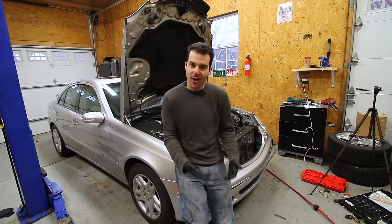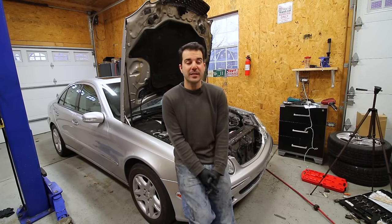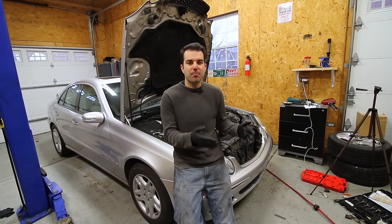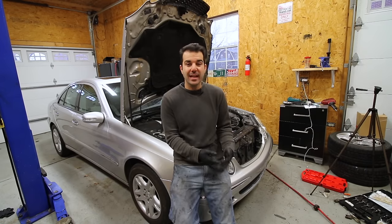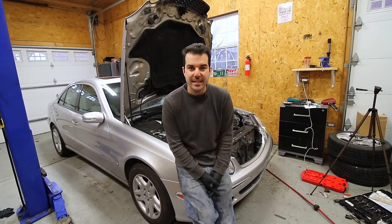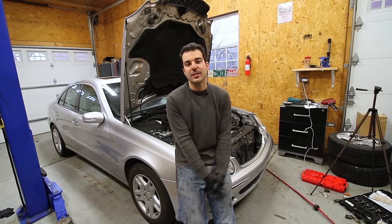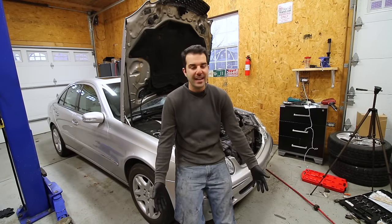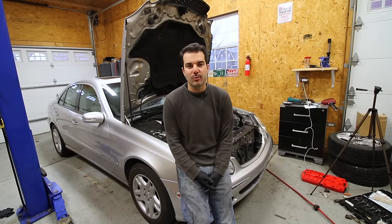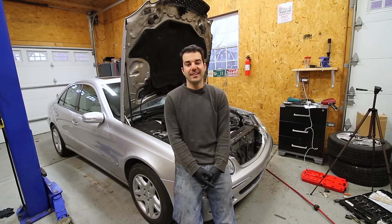I know this one was kind of long, but I wanted to cover everything that I could with this black death issue, because it kind of is like the biggest problem with the CDI engine, but that's about it. These things will last a million miles if you maintain them properly. Change the oil, change the fuel filter, and swap out your injector seals before you have any black death. It's about $20 and maybe 5 or 6 hours worth of labor if you don't have to get out the slide hammer like I had to do.